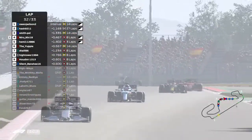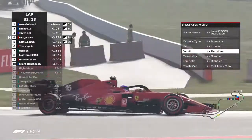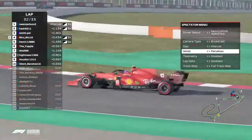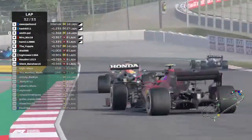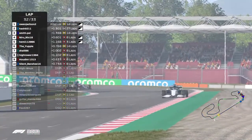It's going to come down to penalties here at the end of the race. What have we got? We got 3 seconds between first and second position. Nero with a 3-second time penalty, and Hemi with 6 seconds. Smith Pell, if he can keep this gap, I'm not even going to keep going, knock on wood here.